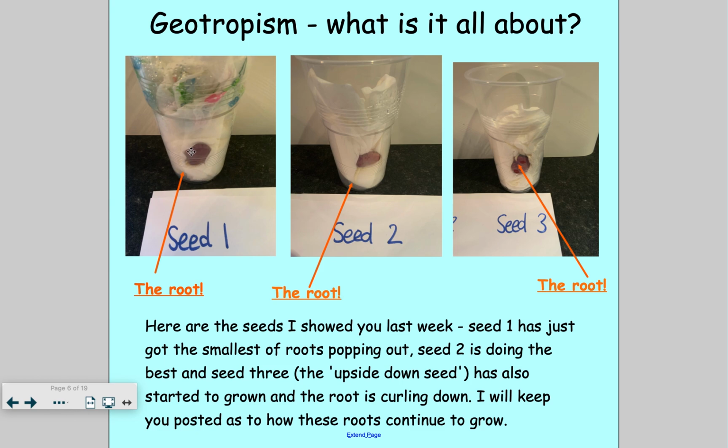Now, funnily enough, this seed, seed 1, has come out, but it's not grown as much as the other 2. Given that that's technically the right way up that the seed should be, it's actually been the slowest growing seed so far. But I'll give you an updated picture of this in the next lesson, just for you to see how it's coming on. Because even since I took this picture yesterday, they've been growing really, really well. So I'll show you an update on that next week.